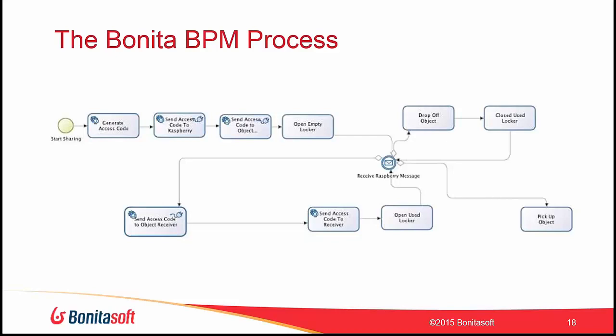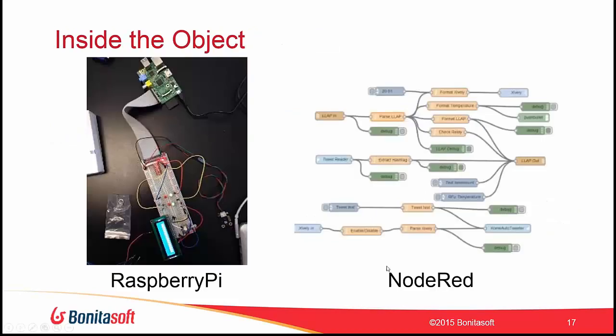The name of the software for the Raspberry Pi was Node-RED. You can get it back here. This is one of the possible tools you can use to program the Raspberry Pi. This one is pretty interesting because it's fairly visual. So even if you don't want to write some C or low-level programming, you can pretty much draw the interaction of your object with its environment with just this. Again, it's open source, so don't hesitate to give it a try.